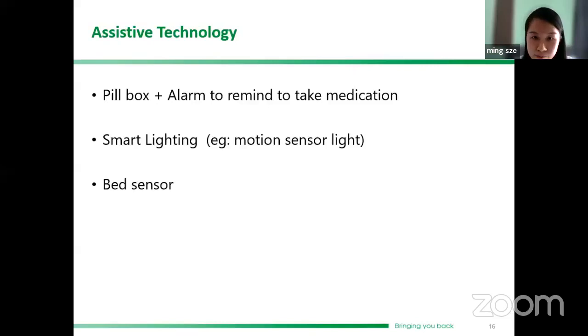Okay, this is a rather specific question. Answer it if you can. This is from Serene. Can you give me a reasonably priced contact for a stair elevator with platform? I do have a few contacts that do stair lifts for the house, but the family members will negotiate the price with the contractor. So I think Serene, you could contact Ming Sze separately. You can always contact the hospital, I guess, the center rather.